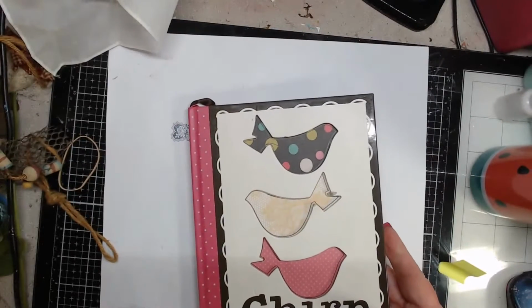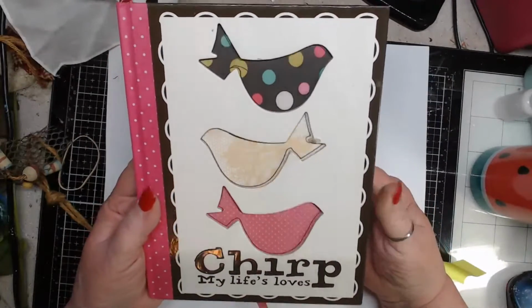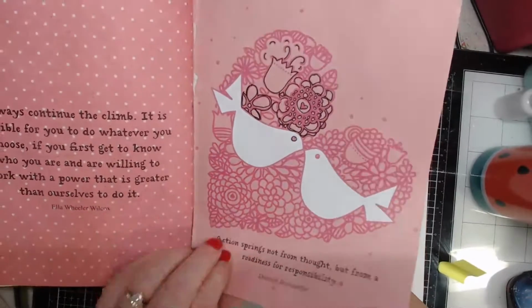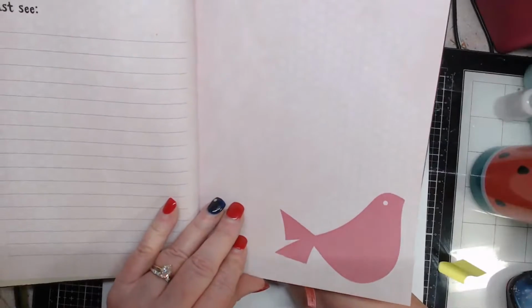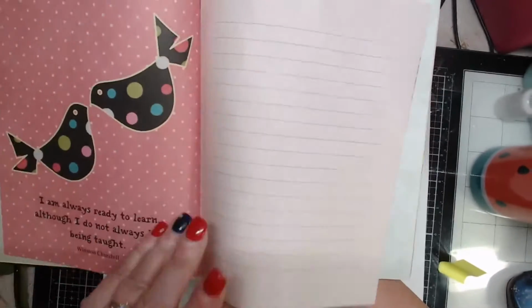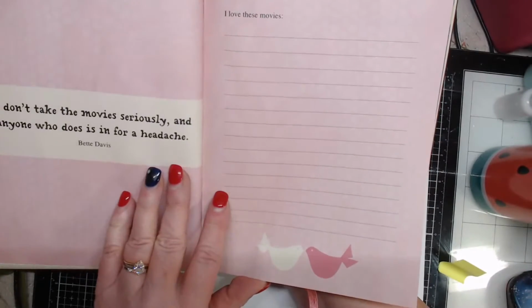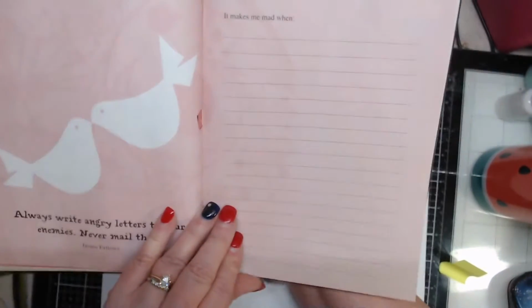Let's see what else we got here. All right, now this is a hardback, of course, 50 cents, but these birds attracted me right away. And I thought, well, this is a journal. I don't really need a journal. I'm building journals. But then when I looked at it inside, there's so many cute little birds. Nice paper. I thought I could rip this puppy apart. Little sayings I could add. So, threw this one in the cart.